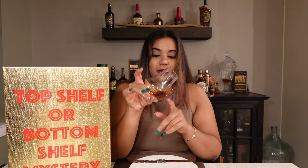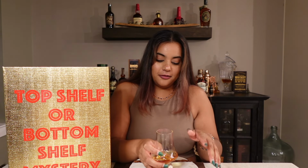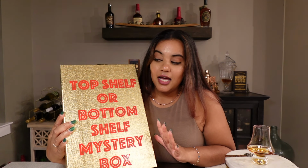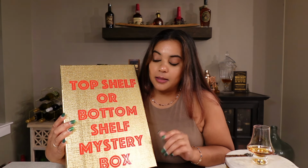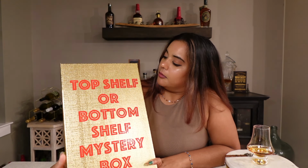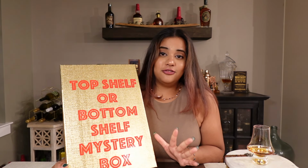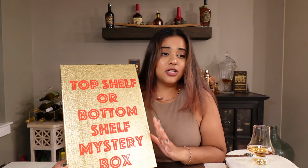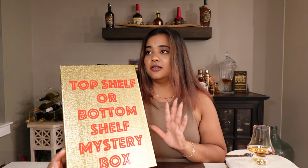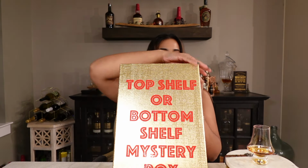The color's throwing me off because I'm thinking that it's like either a rye or that it's older. I can't tell you what's in this box. I am super stumped. So I literally just have to guess based on how I'm feeling, which is not that great. I'm gonna go bottom shelf and I'm gonna go under 50 because there's no way in hell that is a top shelf sipper. It can't be. I would be highly upset if it is.